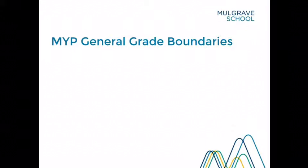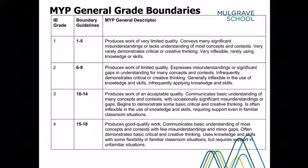So I just wanted to go back and refresh on the MYP general grade boundaries. This is something I went through at the other open door as well with understanding MYP assessment. But I think it's important to refer to this, and we're also going to use this when we break into our activity. The boundary guidelines here are for the subject areas.